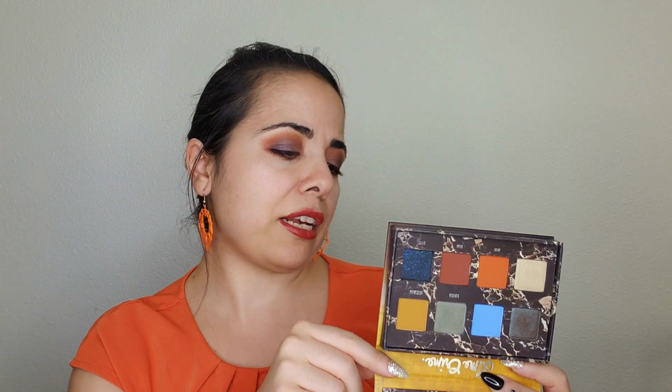I purchased this palette from TJ Maxx on sale for like $5 or $6, and in fact the price tag is still on it. And I know you can still find this palette here and there. It was absolutely brand new. It hadn't been touched. It even has the thingy in it when I purchased it. Look at the color story.